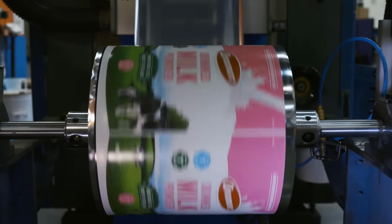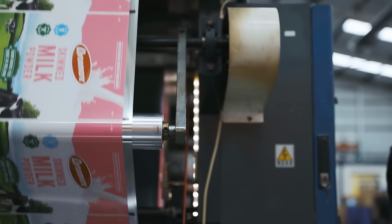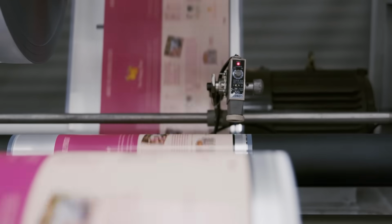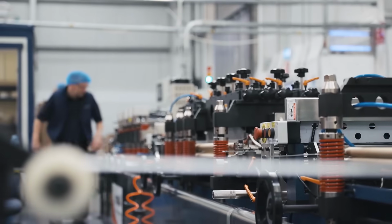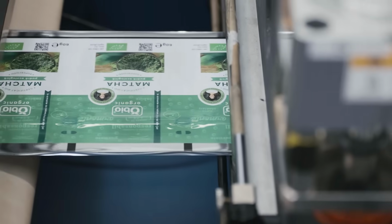Our high-speed lamination process allows us to provide specific material blends tailored to keep your products fresher for longer. We provide bespoke sizing and precision packaging through our in-house slitting capabilities. Our state-of-the-art pouch-making machines allow us to offer fully customizable and versatile packaging.